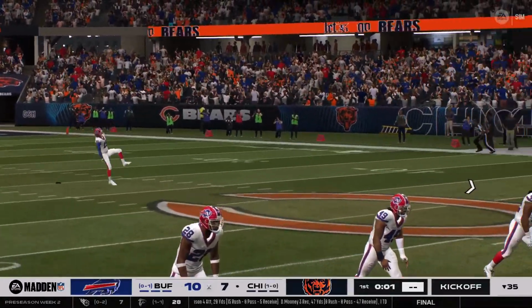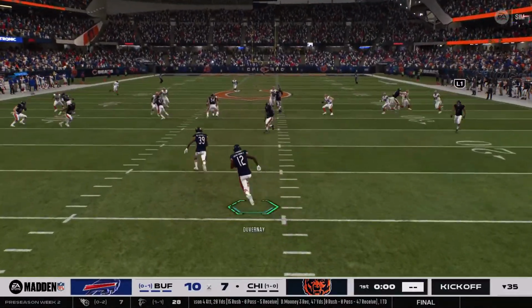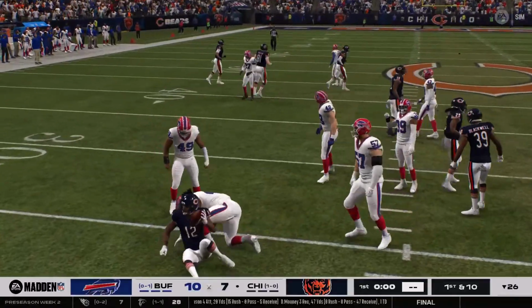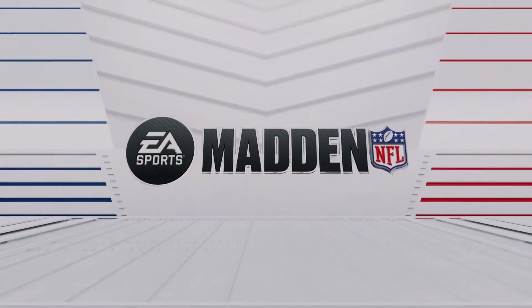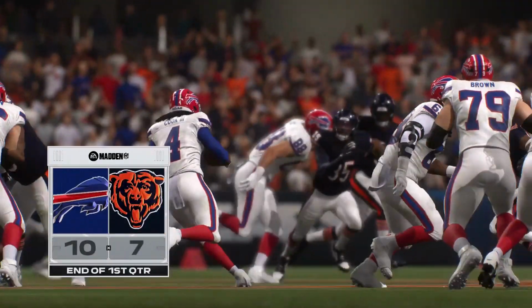A PAT, that's number 1. Field goal you'll take. Punts, you really don't want to do that. In this case, they'll take the field goal and get prepared for the rest of the game. And he's going to be taken down on what will be the final play of this first quarter. 10-7 our score after 1 right here on EA Sports.